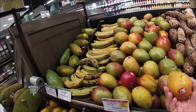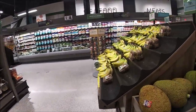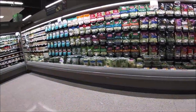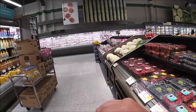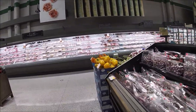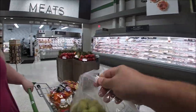Where are they from? Want to get some bananas? They're kind of green. We have to get the meat. Grapes are always good, right? They're not cheap. I like grapes. $4 a pound. They're never cheap.